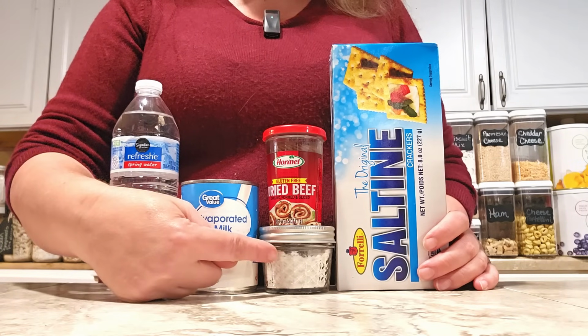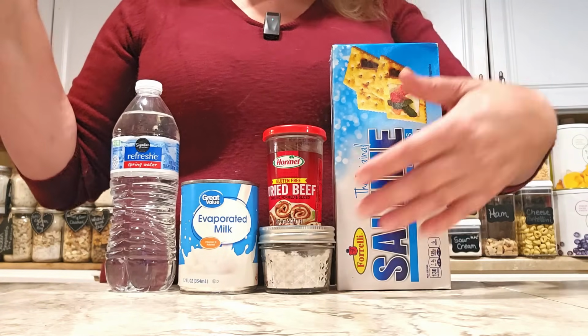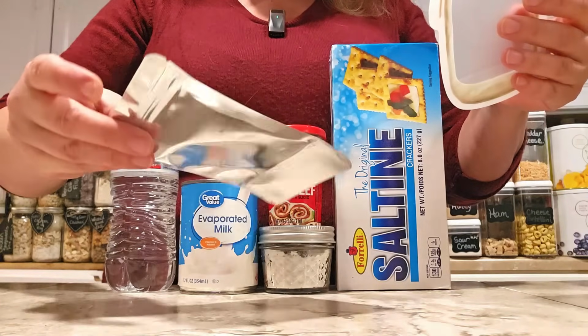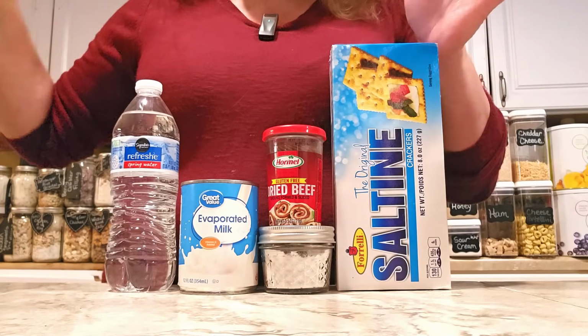Of course, depending on what you have available and how long you plan on keeping this meal on your shelf, there's different options besides the mason jar. You could use a baby food jar, you could use a Mylar small bag like this, or a storage bag like this. Or, of course, you could just use a Ziploc baggie.